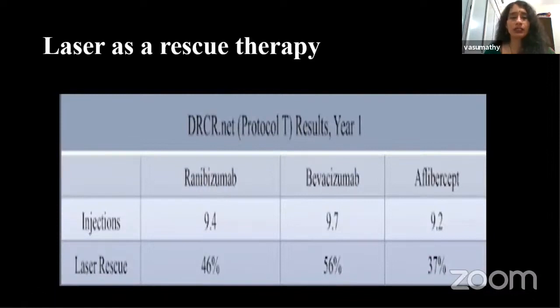So laser has been employed as a rescue therapy. In fact, in a significant proportion of patients in DRCR Protocol T, all these patients needed laser rescue therapy at 1 year.